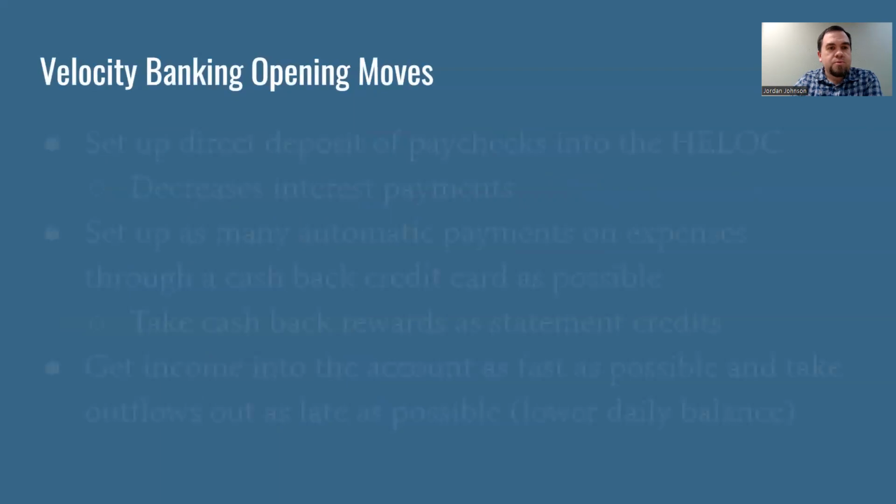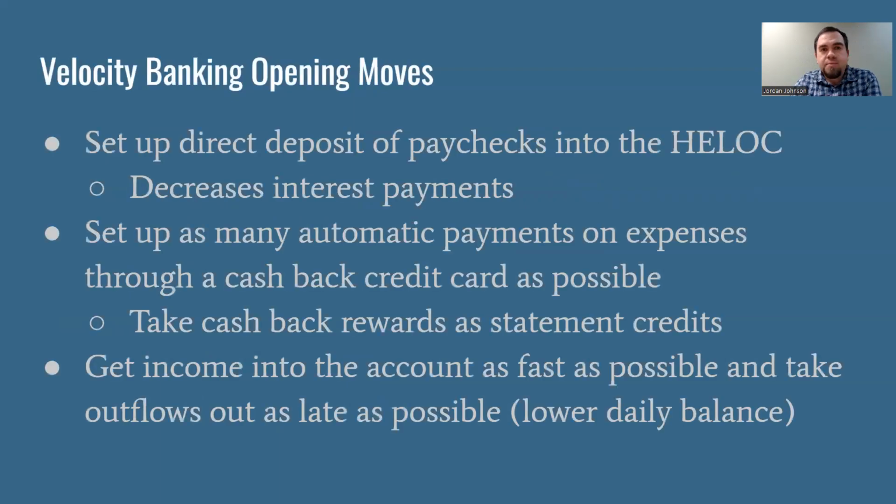Now, step 2, you've got to set up direct deposits of your paychecks into your HELOC. A lot of times the reason why velocity banking works is because as soon as your paycheck hits your bank account, it helps lower your balance. When you are not operating with a HELOC, you have to keep a certain amount of money in your checking account to cover your expenses. But if you run your expenses through your HELOC and your paycheck hits it right away, you're actually not really getting as much interest as you may think.